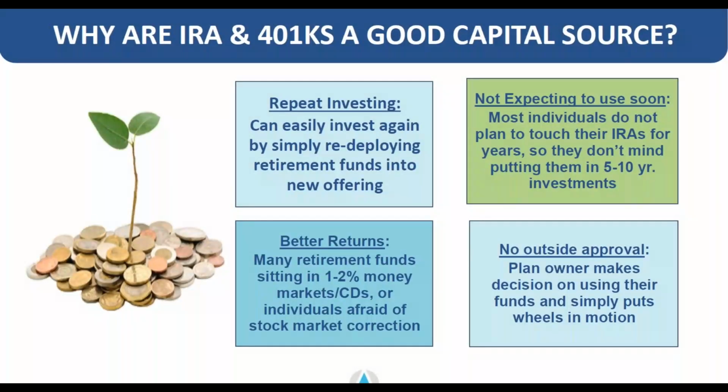Now, why are IRAs and 401ks a good source of capital? It's really easy to repeat invest. So once you make an investment, it's very easy to redeploy those funds either with the same investment provider, the same group, or in the same capacity at the very least. It's a pretty simple process. Once you do it once or twice, I'm sure you'll be very comfortable and familiar with doing it your third, your fourth time, etc. as you move forward with your investing career.